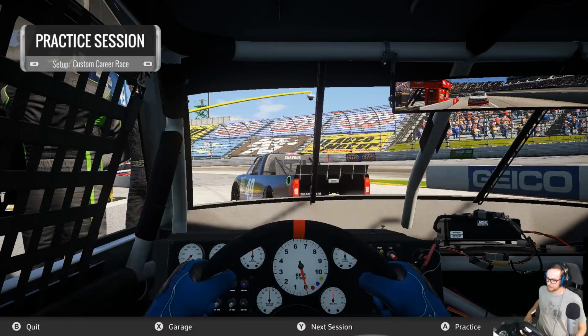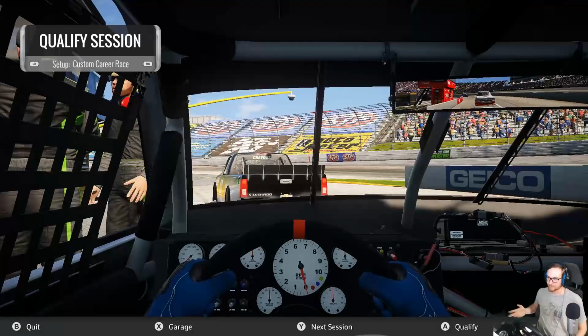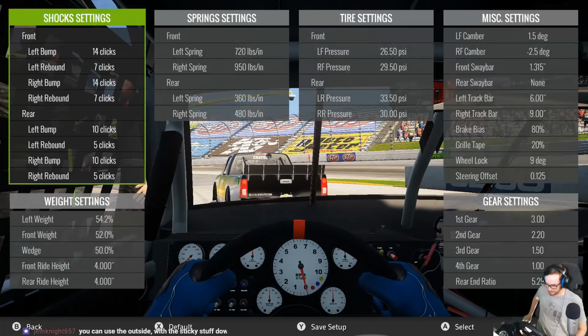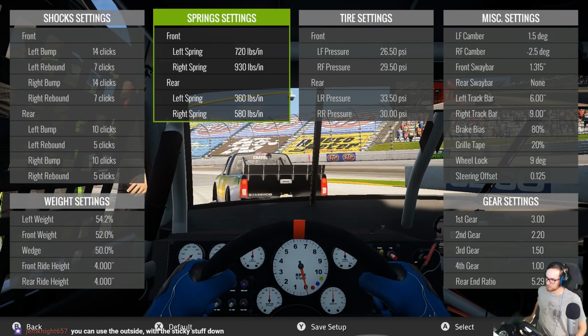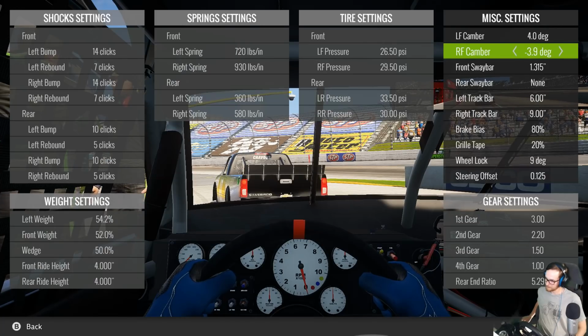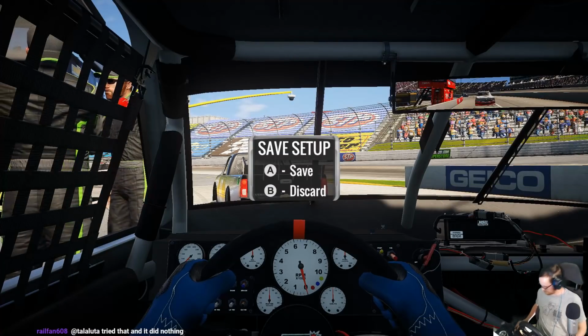Next session is Y. Why though? And then garage for the setup, and put a huge right rear spring in it. Huge, I say. I'm actually gonna take some out of the right front. Really try to get this thing to rotate. For qualifying, we're gonna put a bunch of camber in it, and some tape, even though it's not really gonna do a whole heck of a lot here. But we might as well.